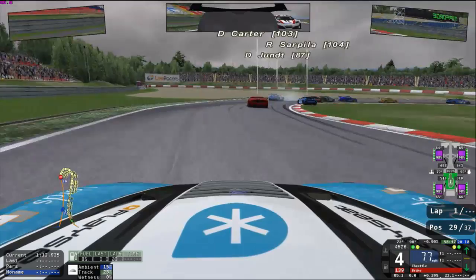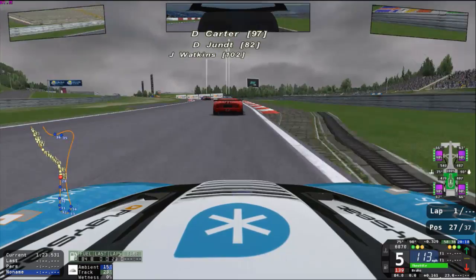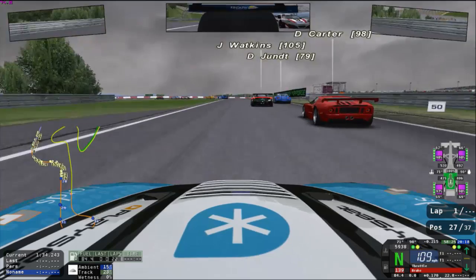I don't even know. Oh Lord, massive! I've got suspension. My front wing is completely gone. I can't turn right. I can't turn left. Myself, I'm done.